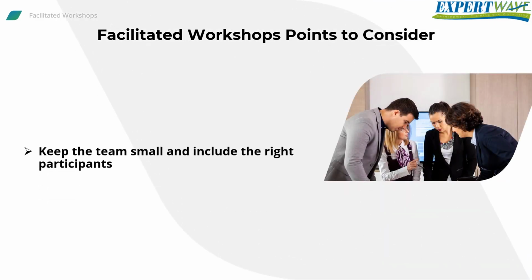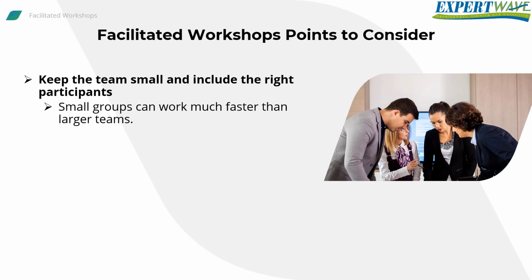Keep the team small and include the right participants. Small groups can work much faster than larger teams. Elicitation workshops with more than 5 or 6 active participants can become unmanageable. People can easily get caught in side talks and debates. Workshop participants should include analysts, customers, system architects, developers, and visual designers. That's knowledge, experience, and authority to make decisions, which are qualifications for participating in elicitation workshops. The participants are usually called a focus group when they are all subject matter experts in the areas.